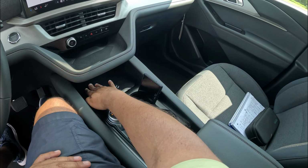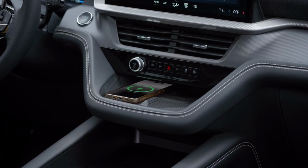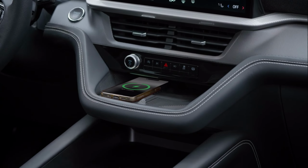Now, of course, if this was a higher-up model, you'd have your wireless charging pad right there, where you put your phone and it will charge your phone. But this one doesn't have it, being a base Active model. But I'm just going to put my phone right there. Really nice storage space, as you can see. They're pretty nice the way that is.